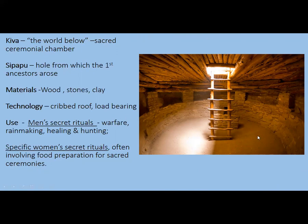In the kiva, there would be a hole. And the hole is where they believe the sipapu is, where the ancestors arose from. The materials that they had available to make this were wood, stone, and clay. Again, load-bearing construction, but also see this roof? This is called a cribbed roof. It's made out of wood.